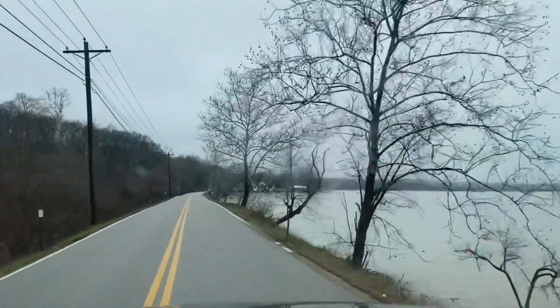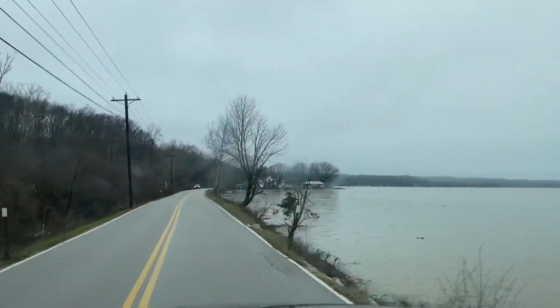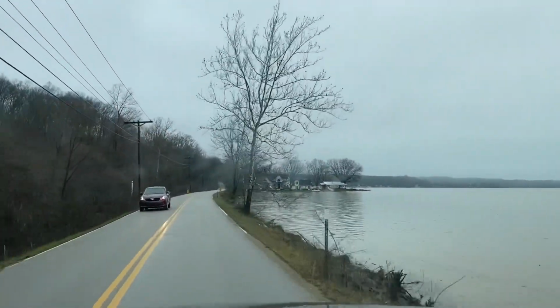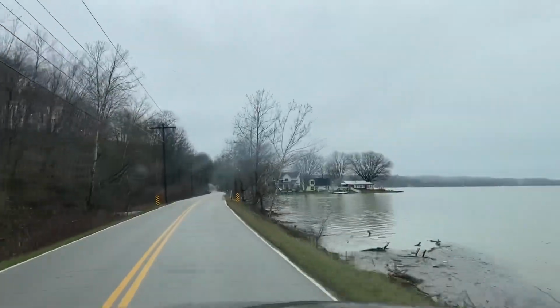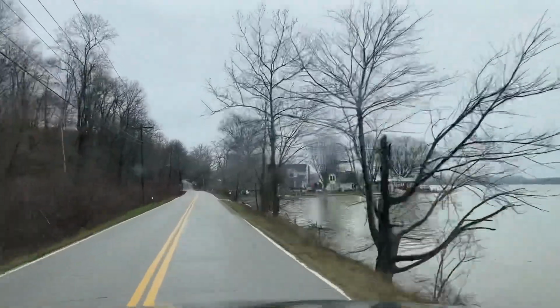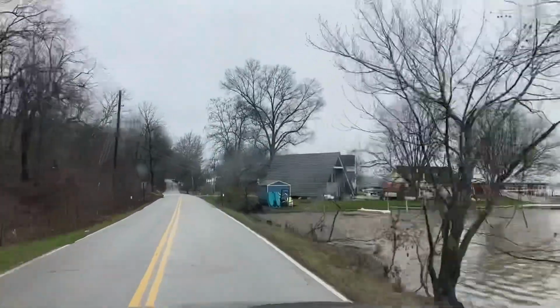That's dedication if you're out fishing today. Which I'm not exactly sure that's what he's doing. But he is out on the water, and the water is up. I noticed a really big pump back there. Makes me wonder if they're pumping the lake down, because it's getting close to some of the structures you can see here off to the right. And they have had a lot of rain.